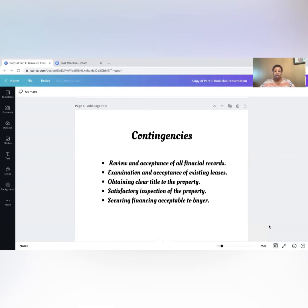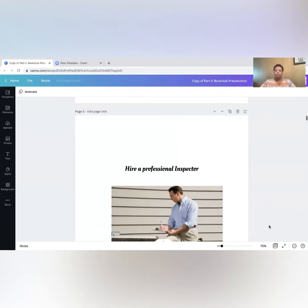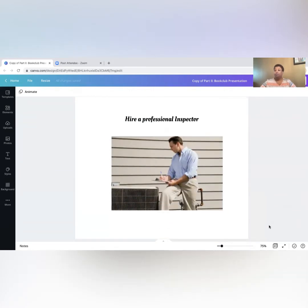A satisfactory inspection of the property lets the owner know, hey, I'm going to look closely at some things before making my final decision on your property. So you're letting them know, if there are any problems with this property, now is the time to reveal that.